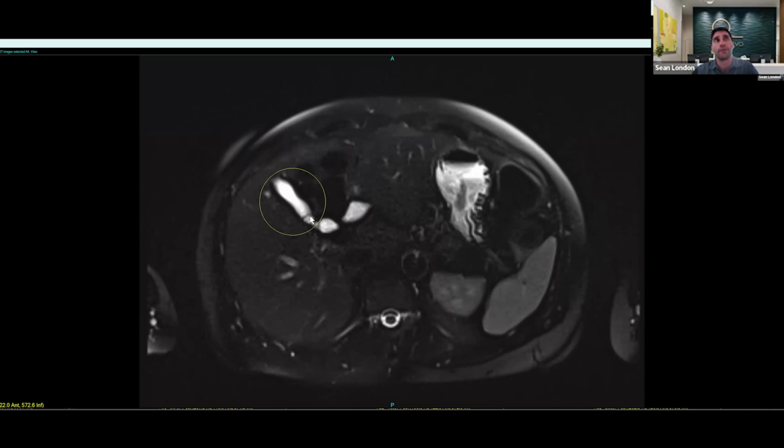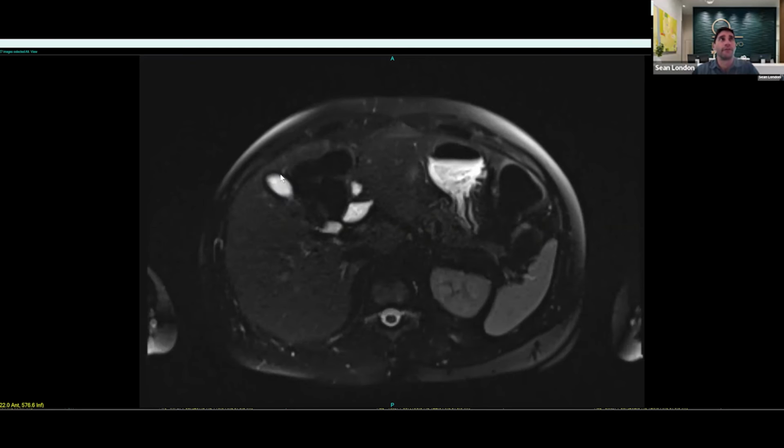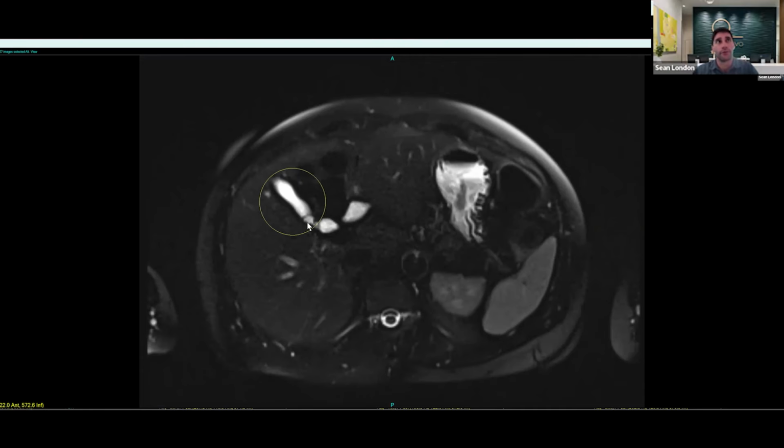If they obstruct the flow of bile out of the gallbladder, we can get inflammation and pain. That's generally when people find out that they have them. The solution for that is generally just removal of the gallbladder. But in this case, I don't see any signs of gallstones. I don't see a mass or any abnormal wall thickening or inflammation, so this looks normal.